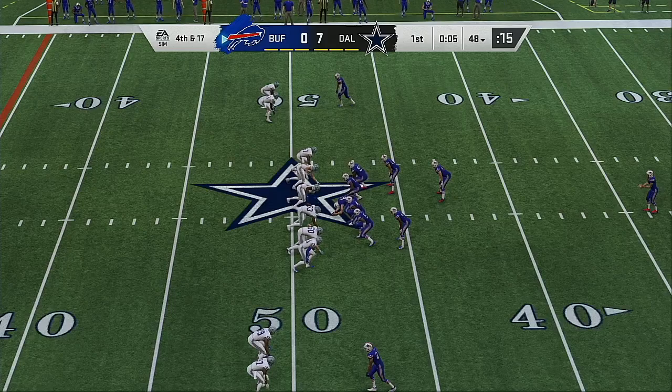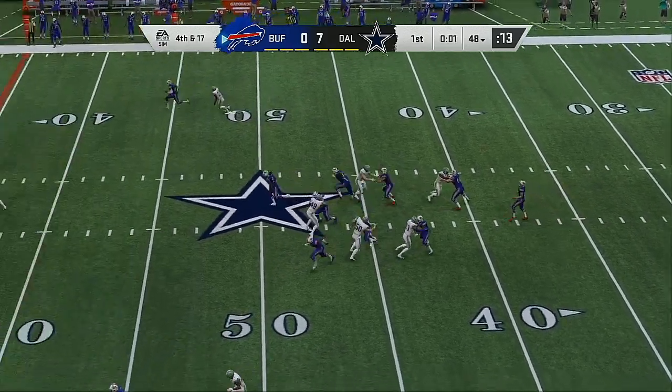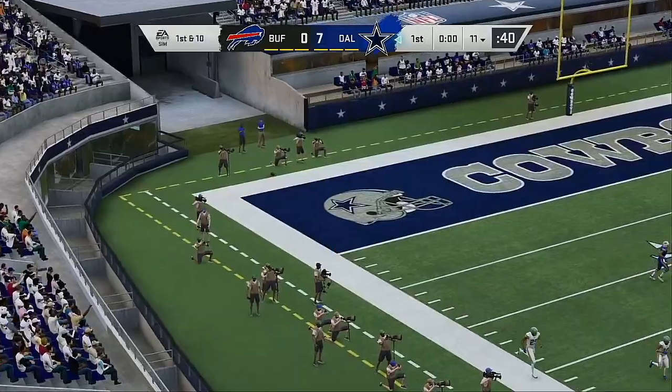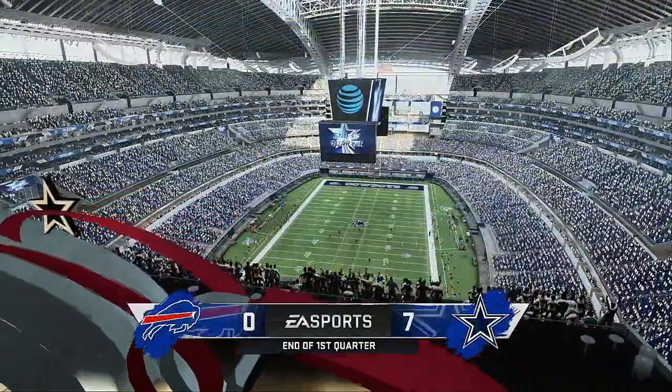The Bills send the punter out as he's on to kick it away. And he gets it away. A directional kick going toward the sideline. And this will be out of bounds. Now it's a question of where they'll mark it. And they'll say it crosses at the 11-yard line.